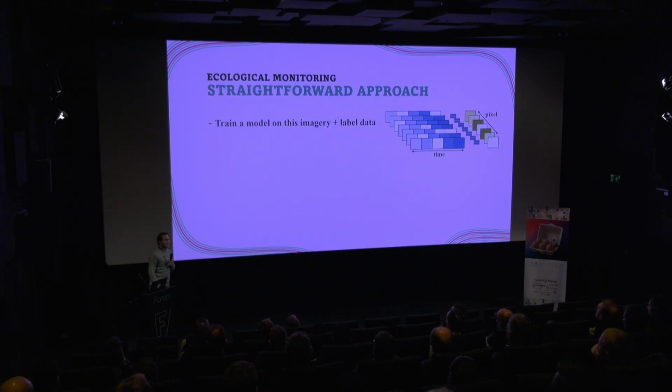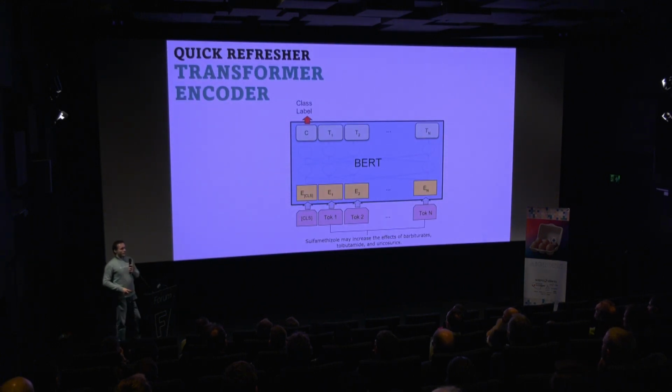We can train a model on this and then predict for years in which these ecologists didn't make a map of a natural area. In order to do this, we use a transformer encoder. For several reasons, but mostly because it works really well with this temporal component that our data has, right? They're the time series of a single pixel. Really quick refresher of a transformer encoder. Say that this is an example from BERT, which is a model by Google. Say that we want to classify this sentence, which has to do with medicine. The way you could do this with a transformer encoder is to basically chop this sentence up into little bits we can call tokens.